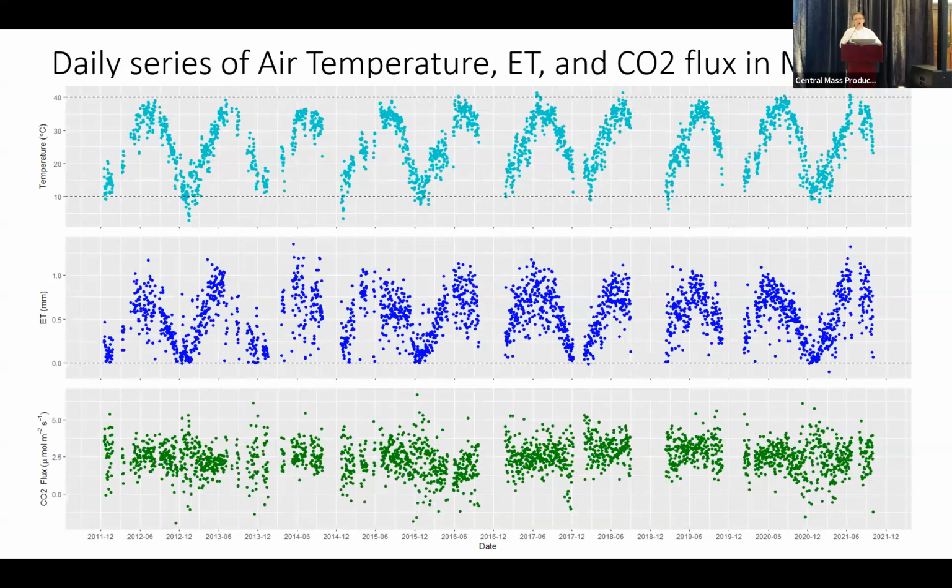As I just mentioned, our very unique diurnal pattern just disappeared if we have the daily interval estimation. So here you can see we have a very good seasonal pattern of temperature and ET, but the CO2 flux just disappeared. So now we have a very boring, consistent carbon source, but there's no pattern there. So I guess no pattern is also one pattern, right?